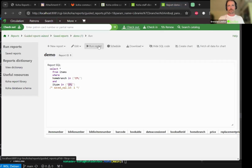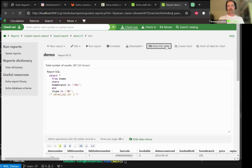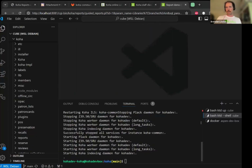So now we go back here, and let's try this query again. So we'll run the report for one Centerville and one books. We run, and now we get results because we applied the patch, and we can finish the test plan, which is to look in here and see that those parameters were filled properly. So you applied the patch, you follow the test plan, you confirm that it works, and now you can go and attach it to Bugzilla.